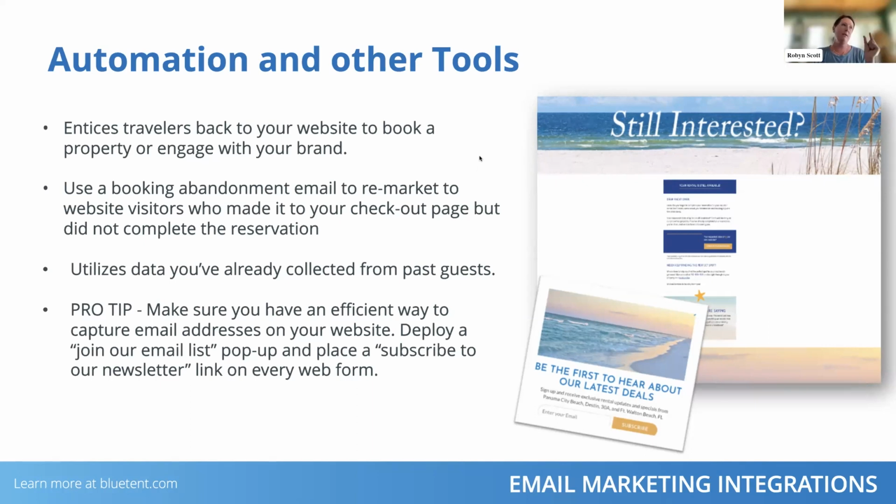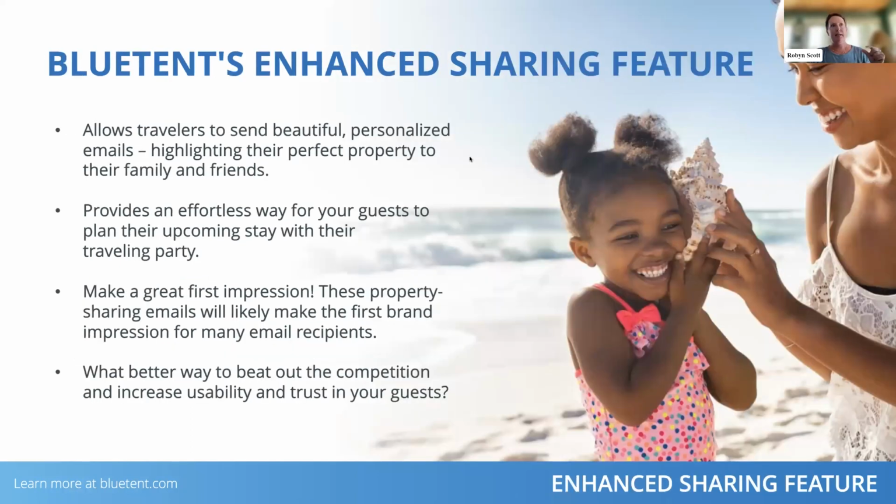Mm-hmm. And the other part to keep in mind, I get this question frequently, is when the property is not available, that email will retain the dates. So they actually get taken back to exactly the dates that they searched and what is still available, which I think is a nice feature.